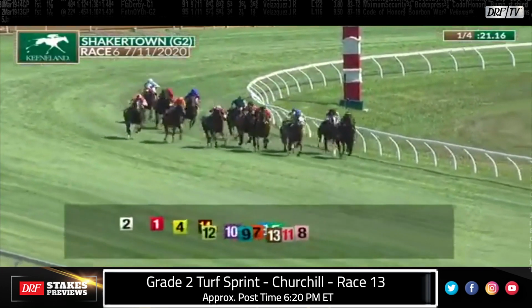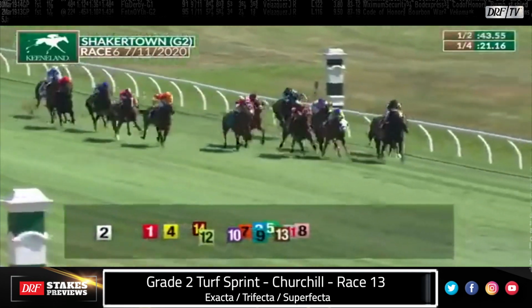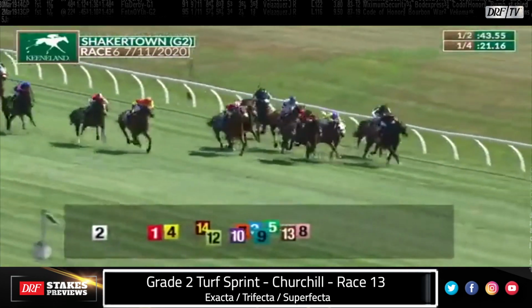The 3 Real News, the 5 Extravagant Kid, both exit this race, the Shakertown, where Bound for Nowhere finished 3rd. Real News was down inside early. He's in the blue cap in between horses in the second flight, and he just doesn't fire with these horses in the stretch.